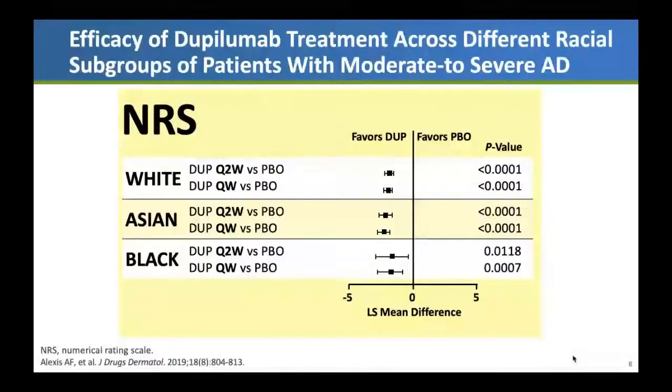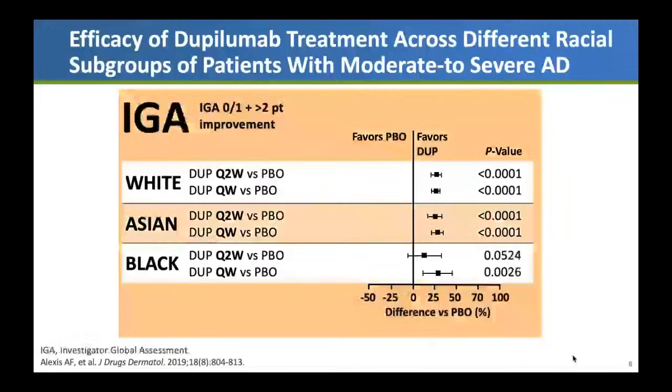The NRS, similar findings with significance in both the white and Asian populations. Again, because of smaller populations, likely trending toward significance in the black population. Next slide. The IGA, this is the investigator global assessment. Similar findings. In this particular slide, the categories are reversed, so favors DUP is on the right hand side. And you can see that in all three situations, again, except for the black population, statistical significance.